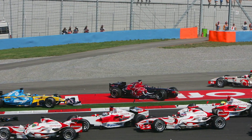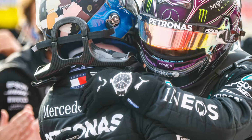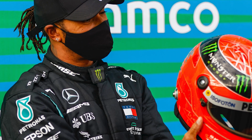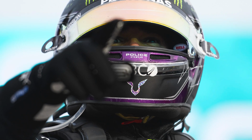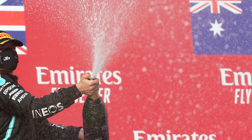The race at Istanbul Park has never seen a world champion crowned. However, that could all change this year, as Lewis Hamilton could wrap up his record equaling 7th world title on Sunday. So before I get on to my predictions, let's have a look at how he can confirm that title. Hamilton currently holds an 85-point lead over teammate Valtteri Bottas, and with just 78 points available after Turkey, Bottas must outscore Hamilton by 8 points or more if he wants to keep his slim championship hopes alive.